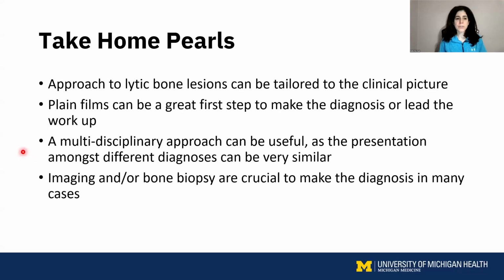So my take-home pearls for lytic bone lesions is that the approach should be tailored to the clinical picture. Plain films can be a great first step to make the diagnosis or lead the workup in a particular direction. A multidisciplinary approach is very useful because the presentation amongst different diagnoses can be very similar and have a lot of overlap. And imaging and/or bone biopsy are crucial to make the diagnosis in many cases.